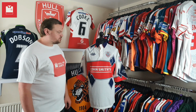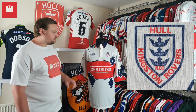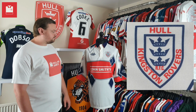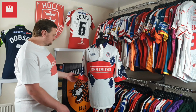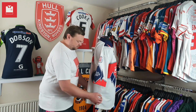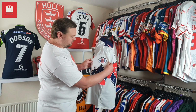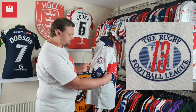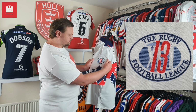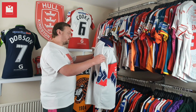The crest is quite interesting. You've got a navy outline to the club crest, and then you've got Hull Kingston Rovers, and then the RFC appearing in red. On the sleeves, you have more of the diamonds, and then you also have the Rugby Football League banding on there as well. I absolutely love this badge. Nothing says 1990s Rugby League to me more than seeing this badge on there.